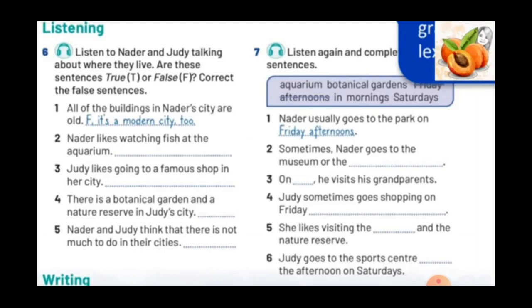My name's Judy, and I live in Aswan. It's a busy city with about 1.5 million people, and there's always a lot to do at the weekend. On Friday mornings, I sometimes go shopping. Aswan is a great place for this. There are lots of interesting shops, and I love going to the famous market. I also like to go to the botanical gardens or the nature reserve. On Saturdays, I do my homework, and in the afternoon, I go to the sports centre for my squash lesson. It's my favourite sport.